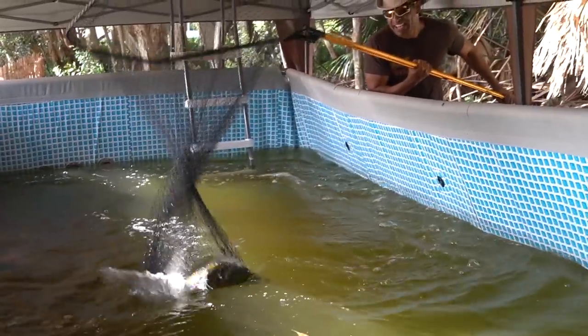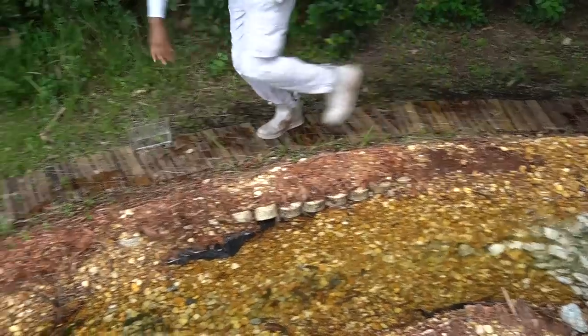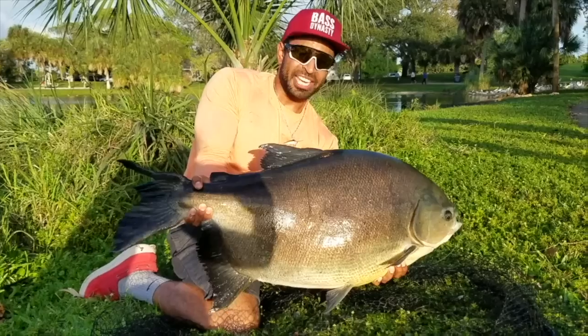He can get crazy, but for some reason. That is a monster. There's one right here. He's running down the street. Let's catch him up. Woo! With Catch 'em All Fishing with Zak Catchem. Look at this fish. Oh my God. Catch 'em up.